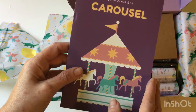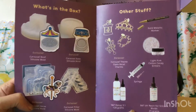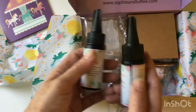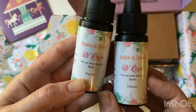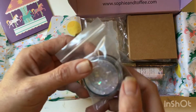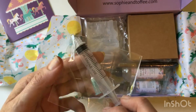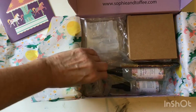Carousel. Doesn't look like we get much in this one, but I guess the molds make up for it. So, what do we have? 2 bottles of UV resin, both 25 grams. What else? Oh, more cotton glitter. A syringe. Nice. We'll check those out in a bit.